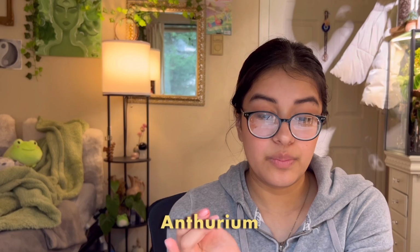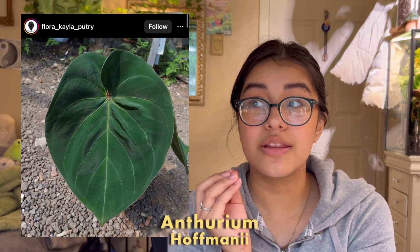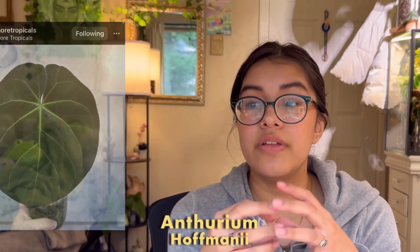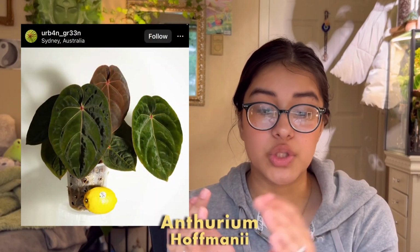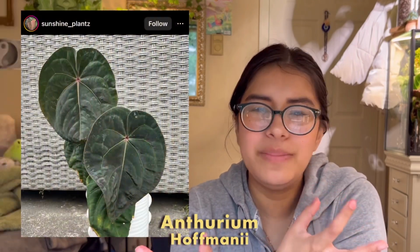And another one I put down is the Hoffmanii. Hoffmanii I love. I think the one thing that I have noticed with anthuriums is I love the round, beautiful, big bubbly plants. They are just so beautiful. It's one thing that I really appreciate about the King of Spades. It's just so puffy and chubby and so cute.